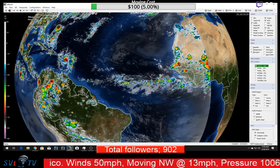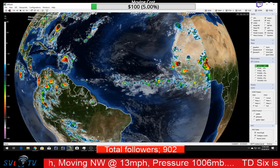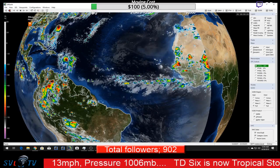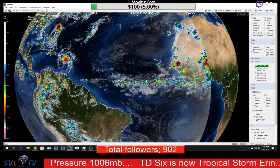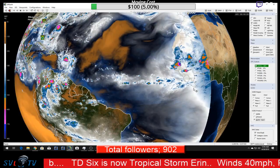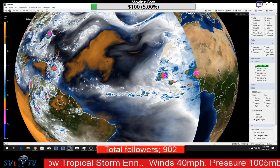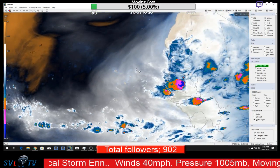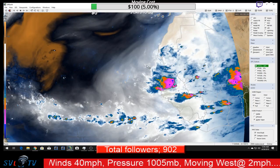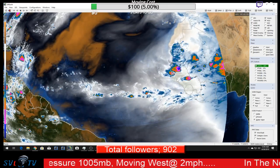So we're nowhere near done. I think we're somewhere around 80% of the hurricane season is still left to go. Now we'll look at water vapor for that area. Now here about a month ago, this area in here was all orange, was Saharan desert air. Notice how the moisture is really filled in. Yeah, it'll go through November.